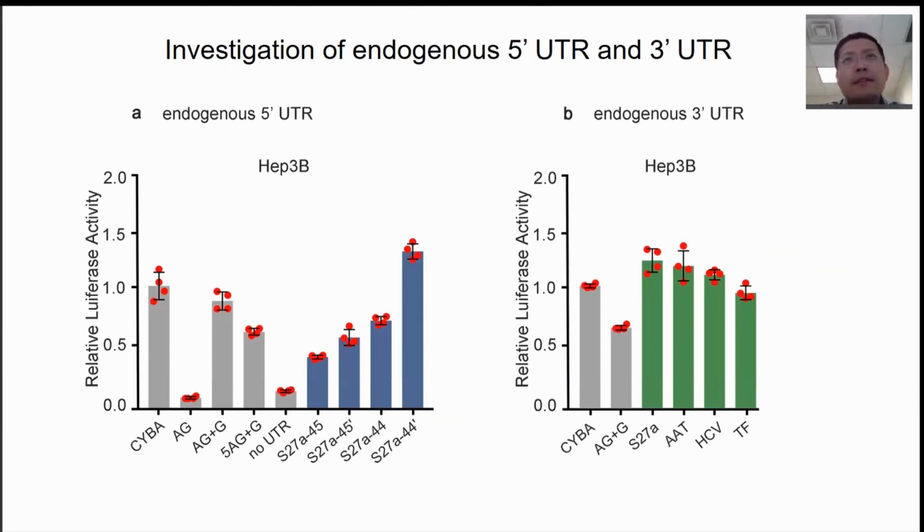And here's the initiation of the study. We thought maybe we can analyze endogenous genes. We found in the literature over 4,000 different genes, and there are the results. We can analyze how many protein copies or amino acids are produced from a single copy of messenger RNA, and then we can analyze and rank all these UTRs.